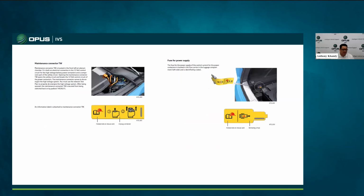The maintenance connector is in the front left air plenum. It has both the electrical and 12-volt control. Fireman loop disconnected, and then also the fuse, which supplies the power for the control current for the power contacts. That's located in the fuse carrier in the luggage compartment. So you have it on the left rear luggage compartment, and you also have this connector on the left front.